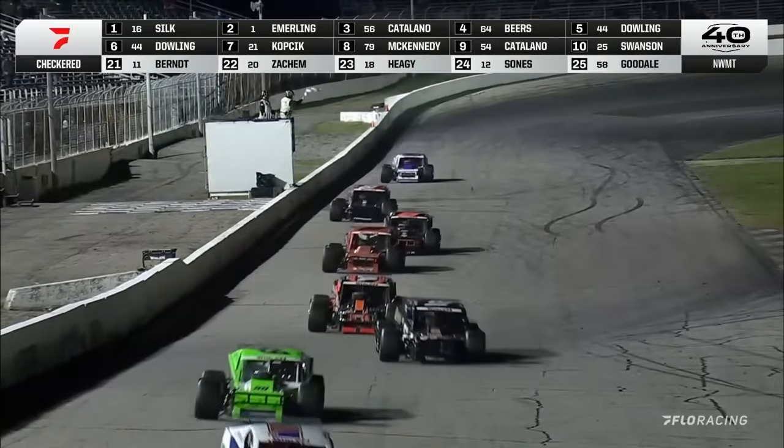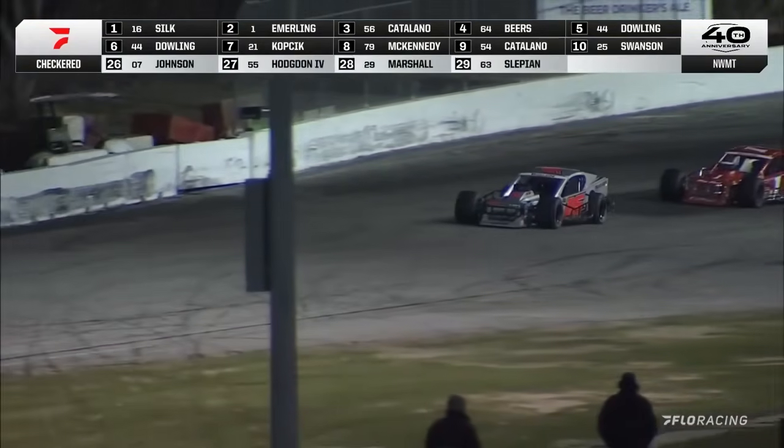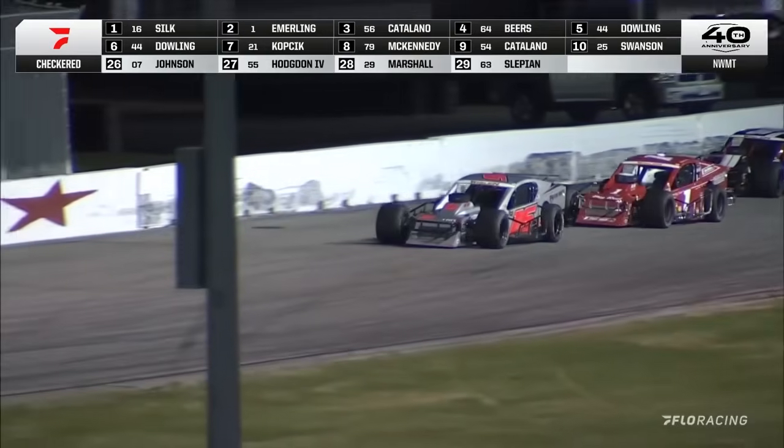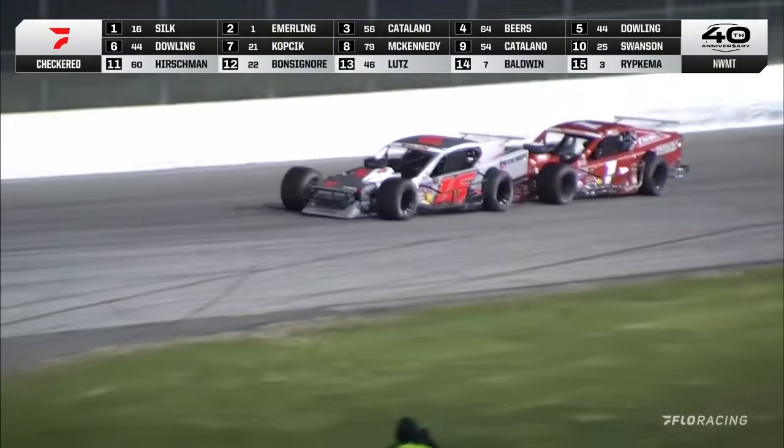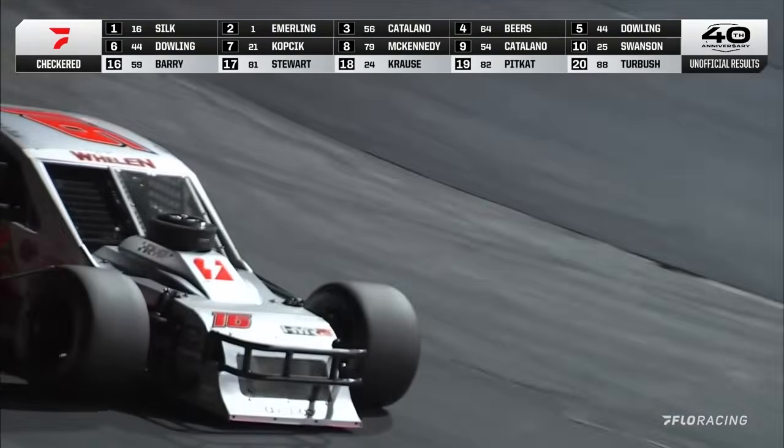Great run for Trevor Catalano, unofficially in 3rd. Austin Beers for 4th. Justin Bonsignore to round out the top 5 with Chase Dowling to finish in position number 6. Stephen Kopsik is 7th. John McKennedy is 8th. Tommy Catalano is 9th. And Matt Swanson to round out the top 10.